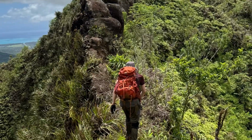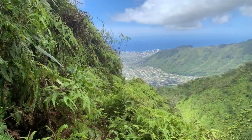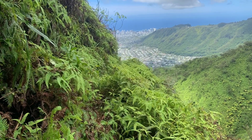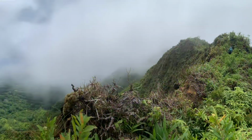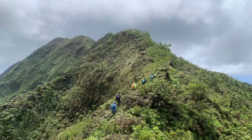Luckily, there's an optional bypass that contours below Sedan Rock, but this section is also sketchy enough on its own, as there's almost no flat ground to stand on, leaving you clinging to the side of the mountain. We continued on, the summit of Mount Olympus drawing ever closer in the distance.